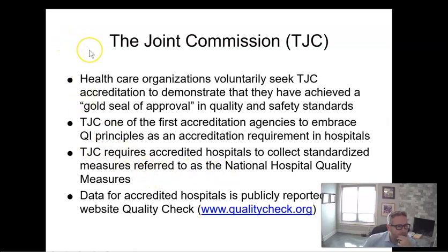So the Joint Commission also requires, as do all regulatory bodies, that certain things be monitored. And that gets into why we capture things like metrics or standardized quality measures, right? Many of you have heard of the core measures or the national patient safety goals, things like that.